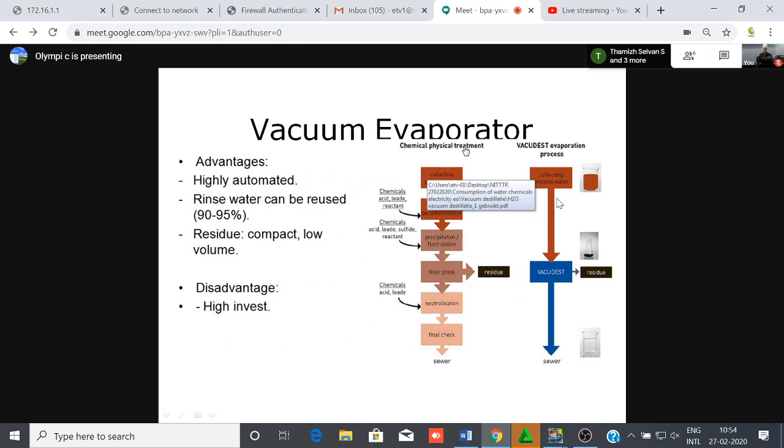So this is a chemical physical treatment. So a number of stages are there. So there is collecting process water. This is the conventional ETP system. Collecting process water, then the batch decontamination.